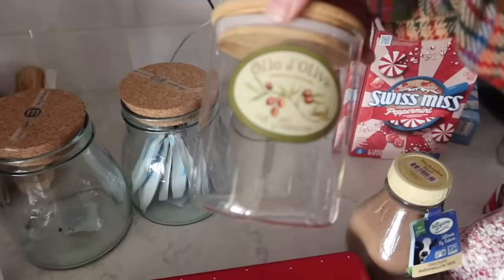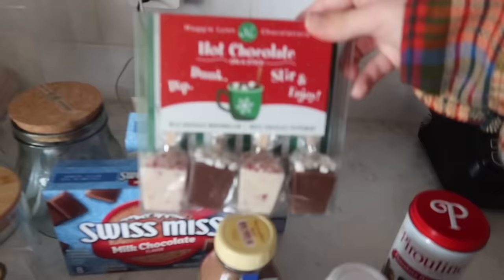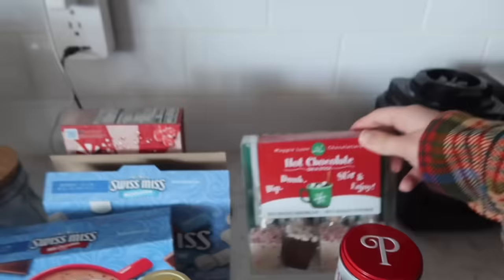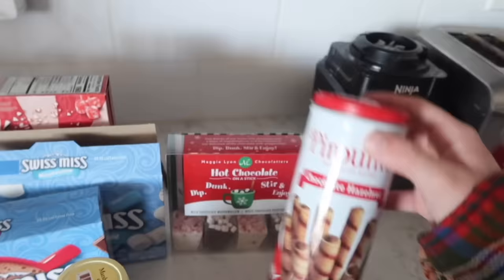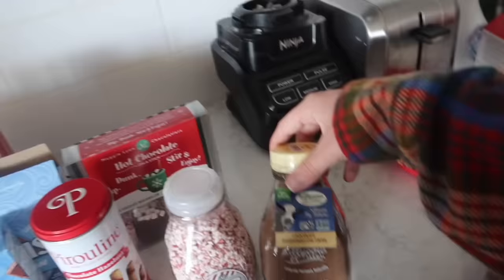But yeah, so we got some little containers. Got this little container. I think it's supposed to have like olive oil or something in it. I'm probably just gonna put other random little miscellaneous things in there. Then we got these little hot chocolate on a stick. They're milk chocolate marshmallow and white chocolate peppermint, kind of like cocoa bombs, but you just have to put it in there and stir. And then I got these two. These are my favorite holiday treat. Yeah, I got these peppermint crunches. I got this chocolate marshmallow swirl hot chocolate.